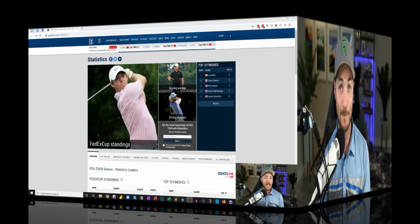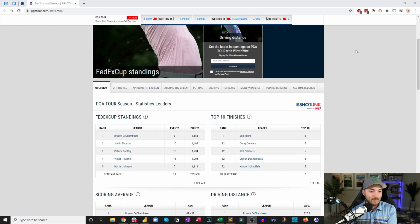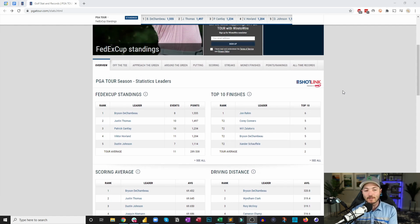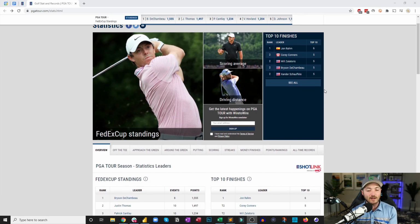Let's go. At last count, the PGA Tour offered something like 508 official PGA Tour stats. These are the stats you're able to find on PGATour.com. They range everywhere from FedEx Cup standings to all-time records to most consecutive birdies made. I mean, there's literally everything in here, some much better than others.